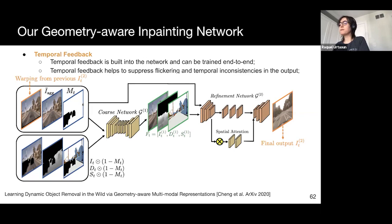To enhance the perceptual consistency over time, we introduce an additional temporal feedback. Given 2 frames, the predicted output at frame 1 is reprojected to frame 2 and passed back into the generator for inpainting the second frame. Our temporal feedback is built into the model itself and is trained end-to-end with the rest of the network.